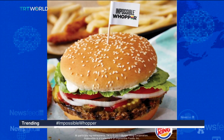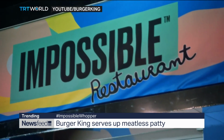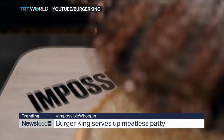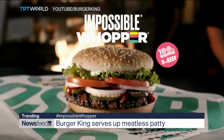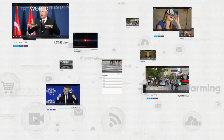Burger King will add a new generation Whopper burger to the menu of all its US stores, but it's missing one major ingredient: meat. The Impossible Whopper has a plant-based patty. The burger chain says customers won't be able to tell the difference. I'm sure Twitter will have a thing or two to say about that when customers put it to the test next week.